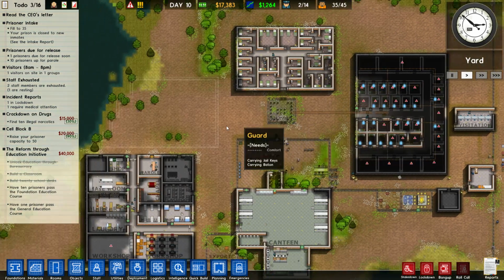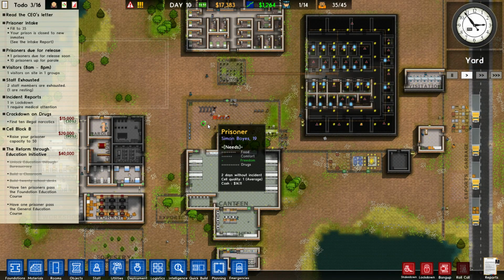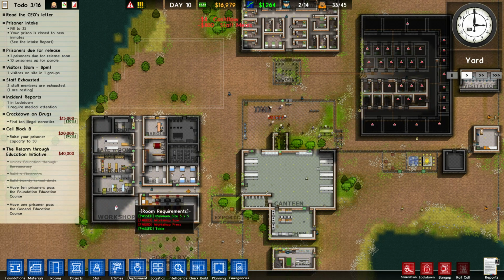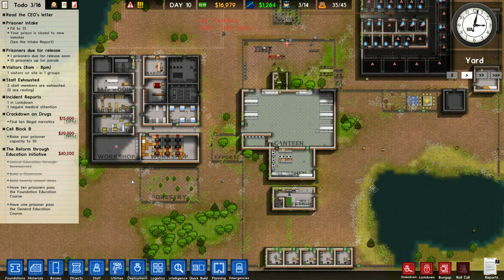Okay, we've actually run over time significantly there, but that is going to conclude this episode. The next episode, Cell Block B should be finished off. We should be able to start getting the second workshop, maybe expand this forestry a bit.